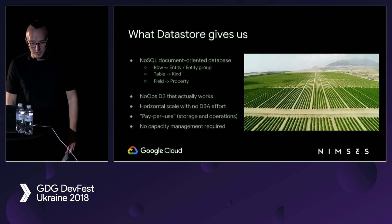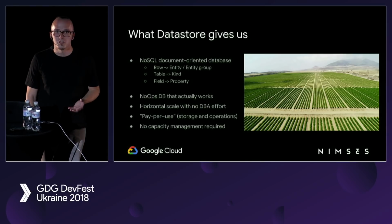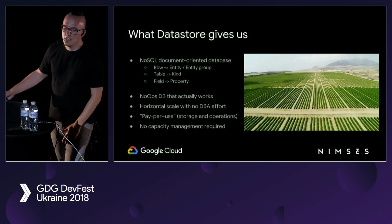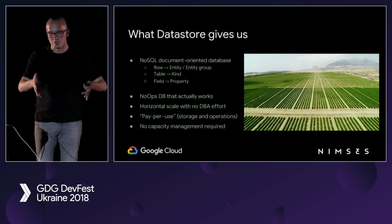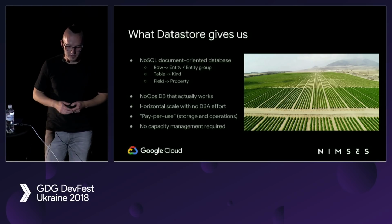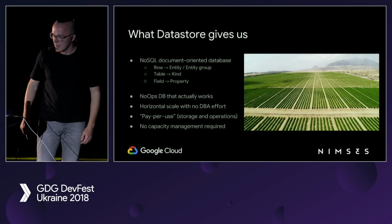And the point about Datastore is that it's fully no-ops. So you don't have to manage storage, you don't have to manage virtual machines, you don't have them. You only have the quota on how much QPS you can put on the database, and you have the pay-as-you-go or pay-per-use model where you don't pay for infrastructure, you pay for the amount of storage you consumed and the amount of operations you've put into the database. So it's like G Suite, it's like Google Docs, but for your database.